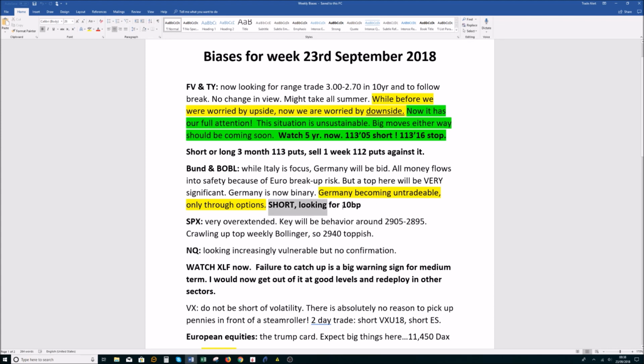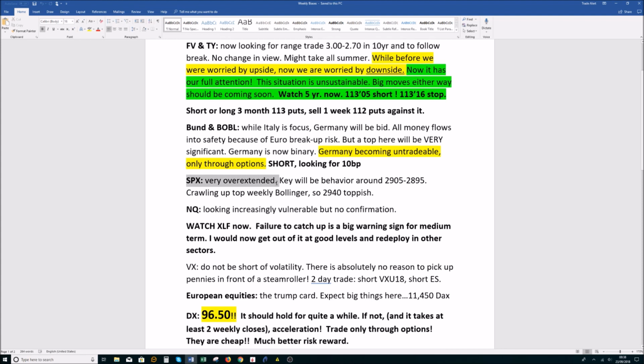Germany, we're still looking eventually for at least 10 basis points to the upside from where we are. We showed you the levels around 0.56. If we start breaking that, it's going to accelerate. As we said, SPX is now overextended. Key will be the behavior around the 2900. At the moment, 2940 is very much toppish. So we probably have a setup for a 3-to-1 trade down over the first 2 or 3 days of next week.